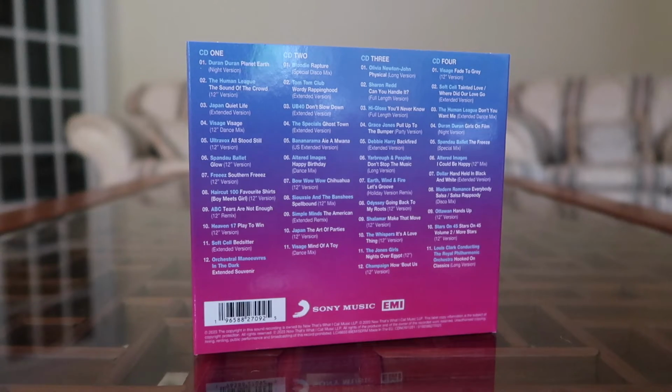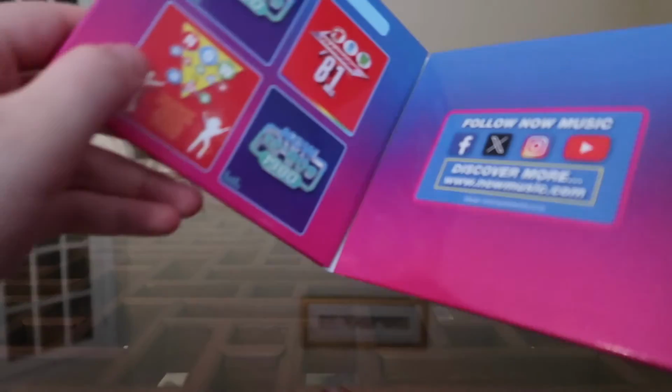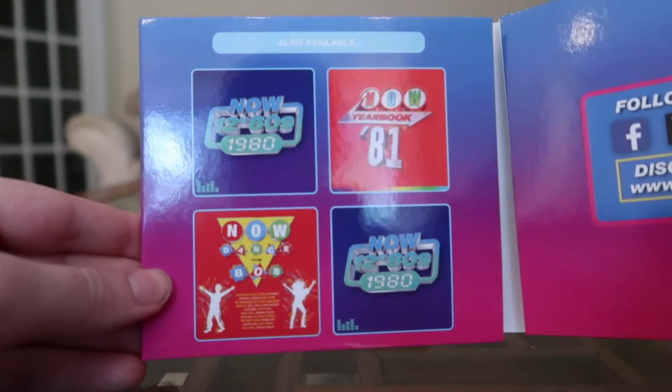We'll talk more about the track list in just a second, but as we always do, let's open this up, let's see what's inside.